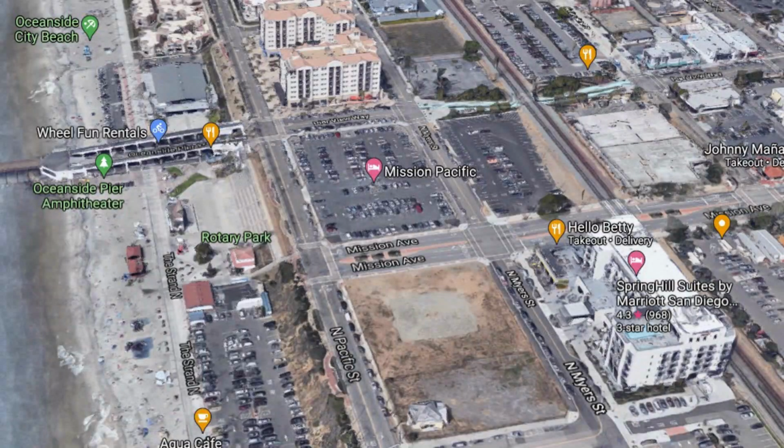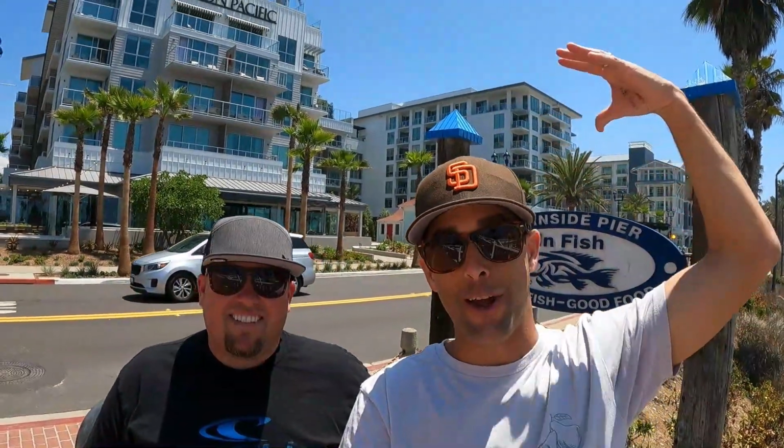Like we said, since we don't live in Oceanside, everybody in North County kind of lives in their bubble. We don't get down here all that often. In one of our most popular videos, like we mentioned at the beginning, we said that this on Google's map was a parking lot. As you can see, it's not a parking lot. They built this whole area out. There's a ton going on down here.